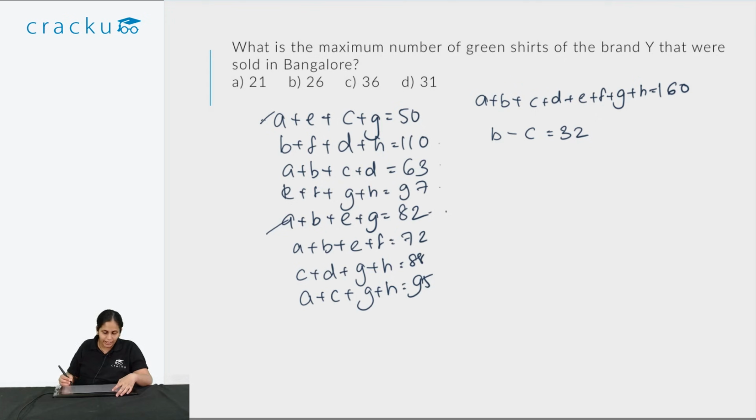Now let me see this equation with A, E, C, G and any other equation that has this in common. A, C, G is common, so I can take this minus this. So I can say that H minus E is equal to 45. This is my last equation minus the first equation.